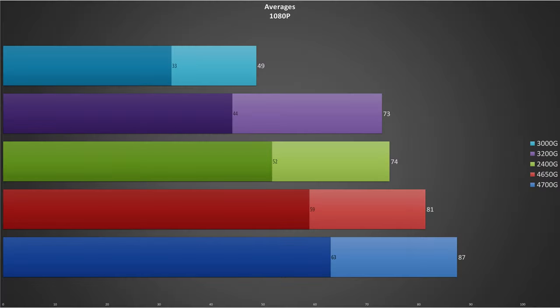All right, that was a lot of gameplay and charts, but let's look at the overall average of those 11 games. And the first thing to note is the 3000G isn't really a contender here unless you're okay with dropping the resolution to 720p, which is where it needs to be to get any decent frame rates.